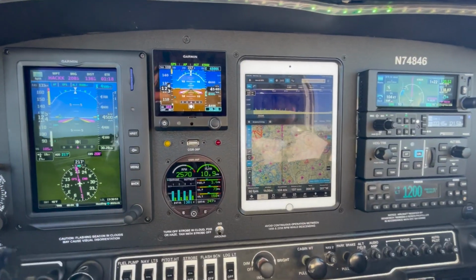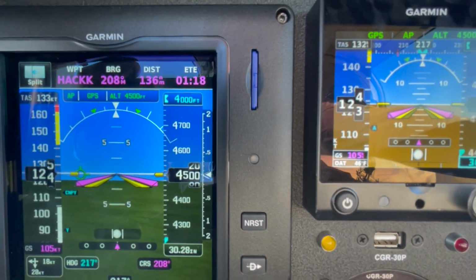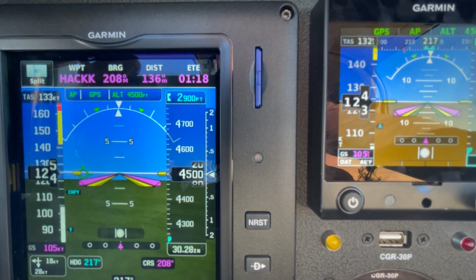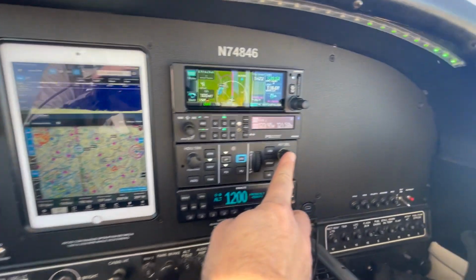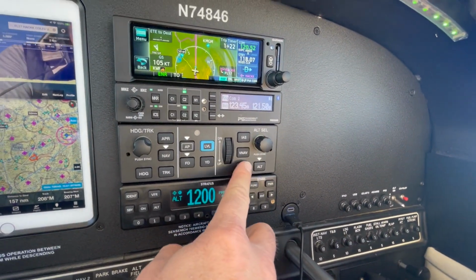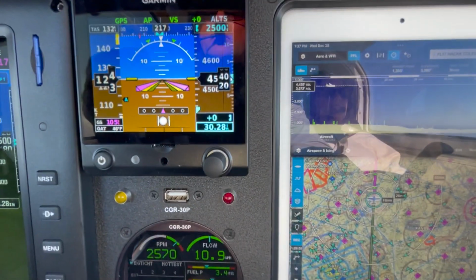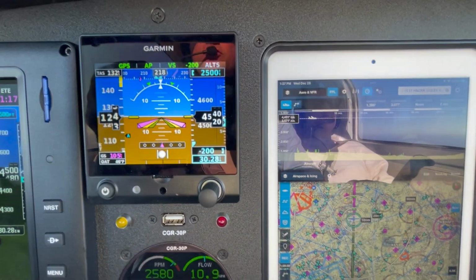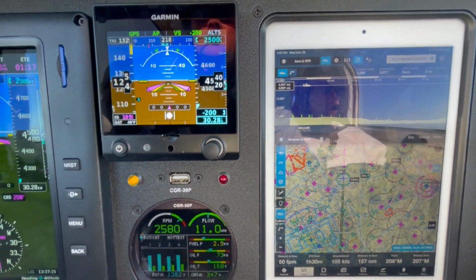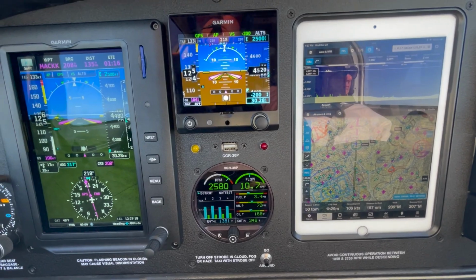A nice Garmin autopilot setup is I'll put in the altitude selection. I'll put in 2,500 feet. The altitude selector, I dial in off the autopilot here. I'm going to select vertical speed, 200 feet, and then I'll bring power back just a little bit just to keep the RPMs where I want them. And we'll go on down to 2,500 feet.